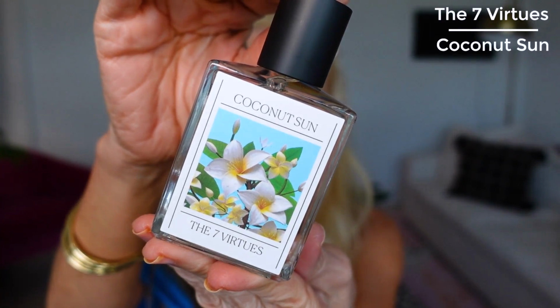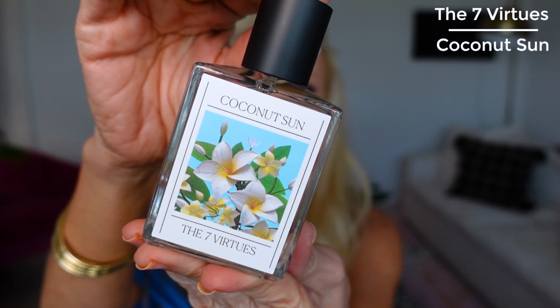This is the 7 Virtues Coconut Sun Peace Perfume. This is going to be one of your clean fragrances, which they have a whole clean beauty section. It's not that this isn't good, and when I first sprayed it on, I was like, oh my gosh, I found a winner. But as it's dried down, this is a little too citrusy for me, and I do like some of these scents, and I was looking everywhere to see the actual notes in here.